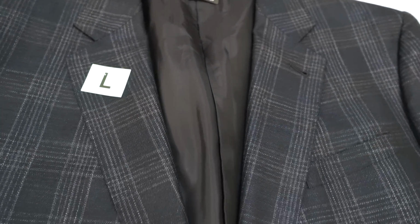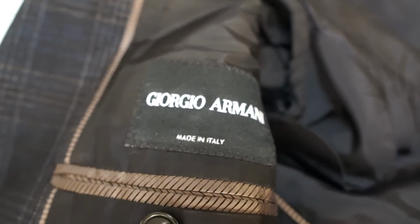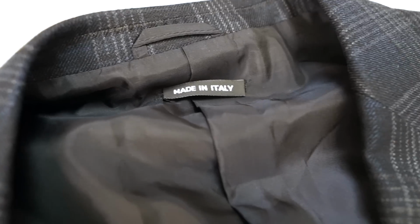And the last of the 4 blazers is this one from Giorgio Armani, and I always see a lot of Giorgio Armani stuff, but it's always vintage, and the vintage stuff doesn't sell as well, so I usually pass on that. But this one is definitely new age or modern or whatever you want to call it, and this one should sell somewhere between 200 and 250. Like I said, no flaws, no problems at all. I still left the thrift tag on there, but anyway, this one is in amazing shape.